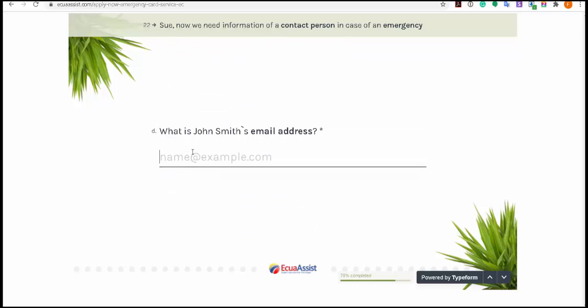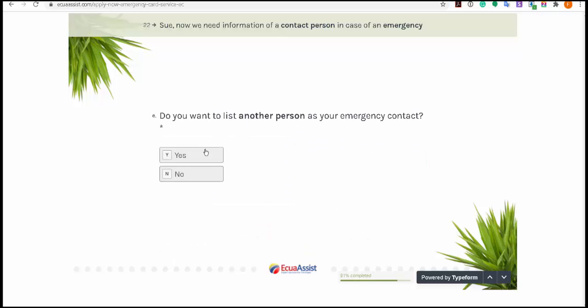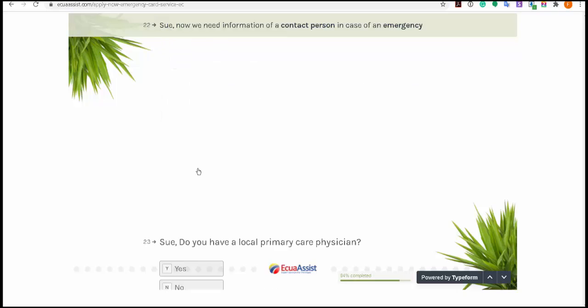As soon as you submit this form, your emergency contacts will be notified that they've been listed as an emergency contact for you, so please make sure that you list an email that is working and someone you would like to receive that information. Do I want to list another person? You would click here if you do. I'll skip this for now.